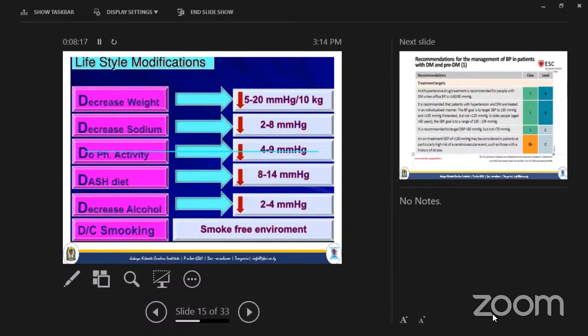These include weight reduction, reduction in salt, the DASH diet, and the amount of alcohol that you take.